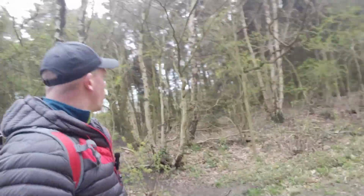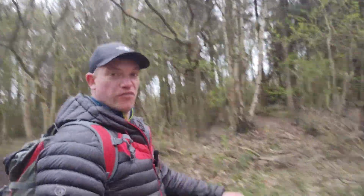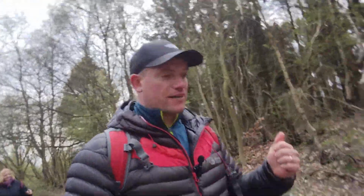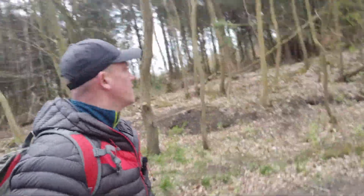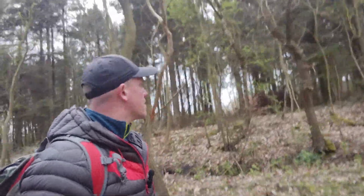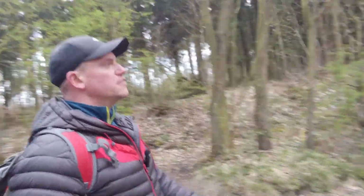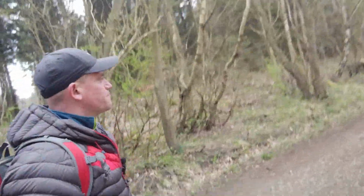This is the part of the walk where we've come to the woodland area. Lovely. Quite a lot of trees blowing down. That farm back there that we were looking at looked like a tornado had been through it, parts of it anyway, from the sides. You just don't know if that's what's happened to it really. But this is nice, walking through the forest here. The trees are coming over the path.